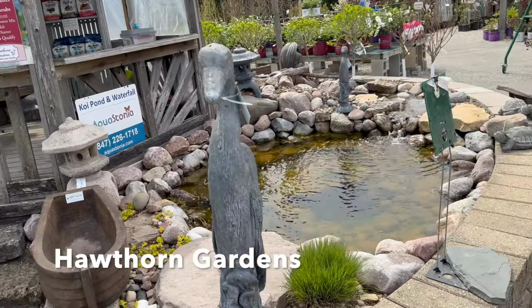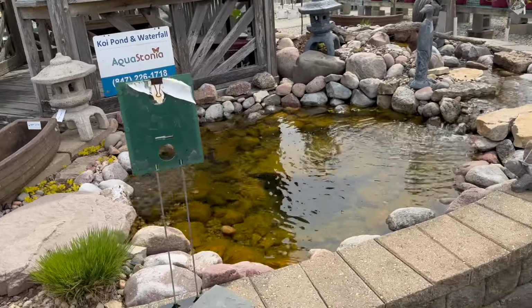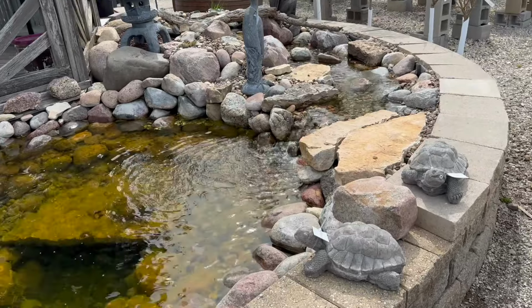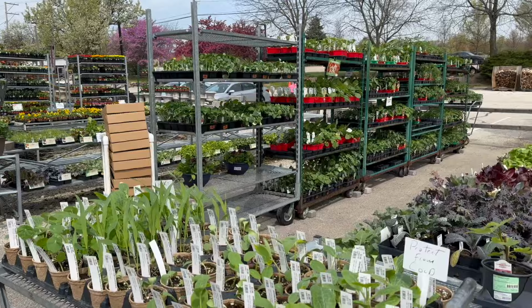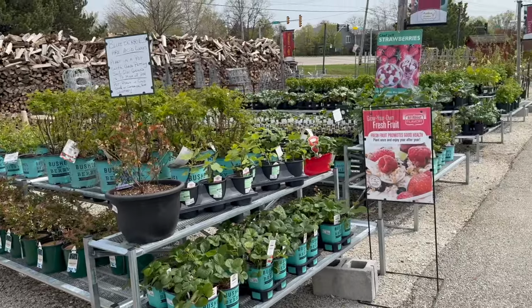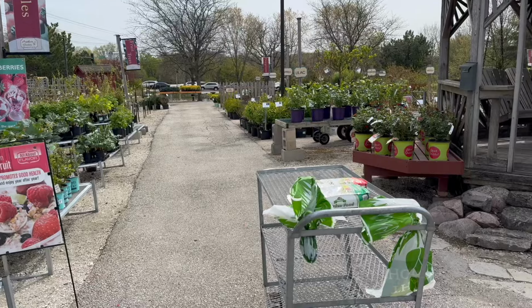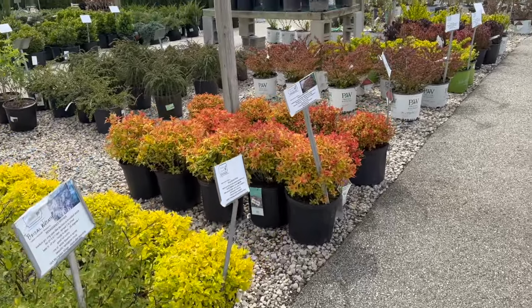Well, our first stop was to the Hawthorne Gardens so that we could purchase some things that we needed for projects. We also used it as a fact-finding mission for things to purchase in the future. Al's working on a project in the backyard in a forgotten area, trying to bring it back to life, and is looking at some bushes and things, other ideas.